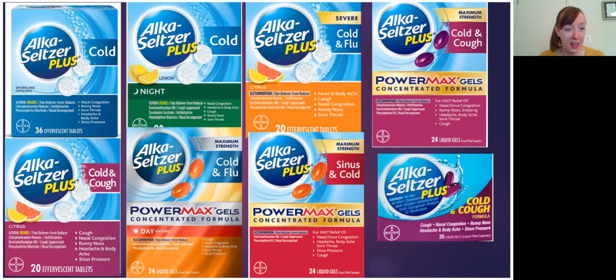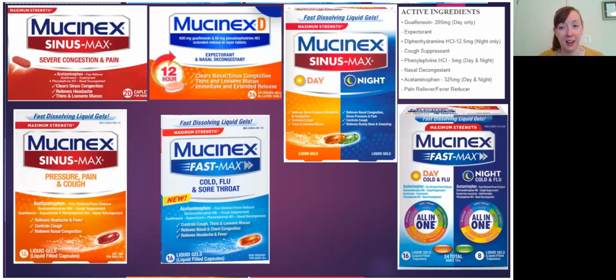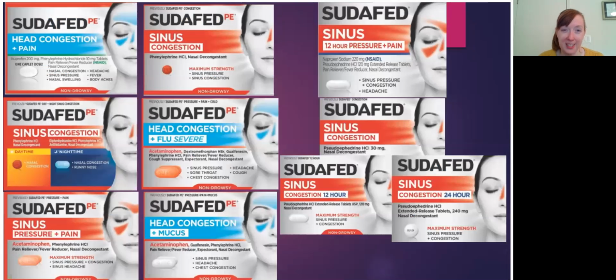So really, we ask you, if you don't know where to begin, go ask the pharmacist. They're super helpful. They'll come out there, they'll show you what to take, and they'll pare down to make sure that you're taking the safest medications. Here's another version of it. All of these different Mucinex versions out there, all the different Sudafed versions out there.